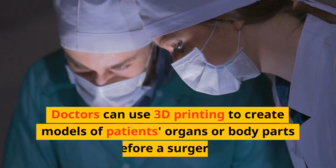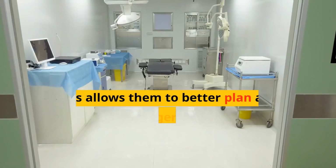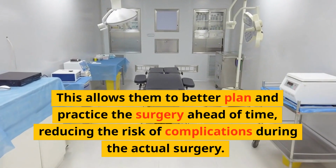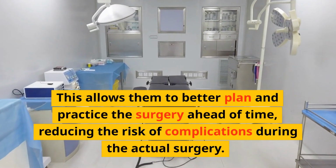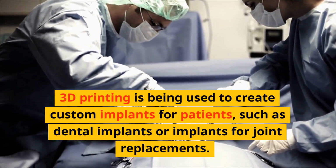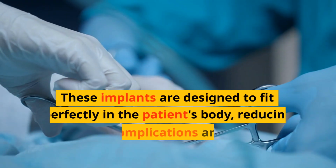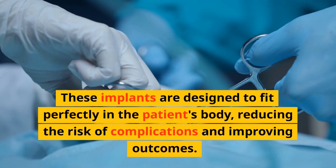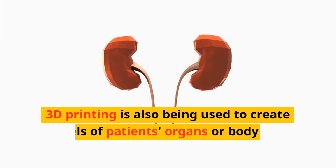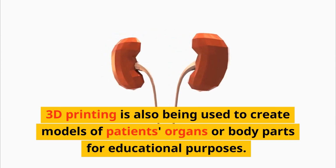Doctors can use 3D printing to create models of patients' organs or body parts before a surgery. This allows them to better plan and practice the surgery ahead of time, reducing the risk of complications during the actual surgery. 3D printing is being used to create custom implants for patients, such as dental implants or implants for joint replacements. These implants are designed to fit perfectly in the patient's body, reducing the risk of complications and improving outcomes.